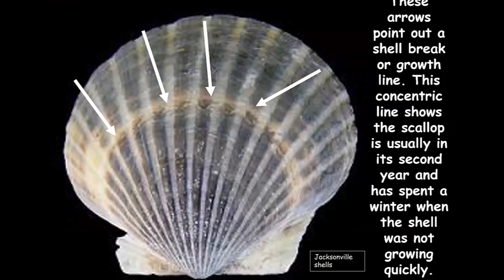These arrows point out a shell break or growth line. That line shows that the scallop is usually in its 2nd year and has spent a winter when the shell was not growing. If you think about it as rings of a tree, going from the bottom up, the first summer is when it grows all, and as the cold water starts to come, these animals are cold-blooded, so all of their chemistry starts to slow down, slow down, slow down. And when the water reaches about 40 degrees, it has basically stopped growing. It holds itself in abeyance. It's not hibernating, but it doesn't do a lot. And then when springtime comes, it starts to grow slowly again.